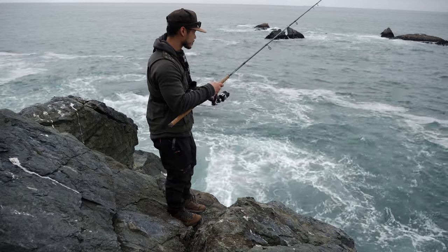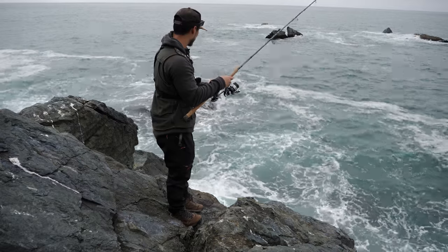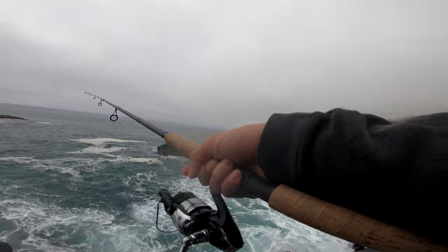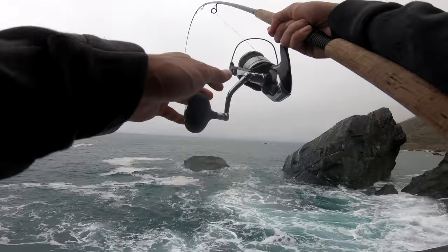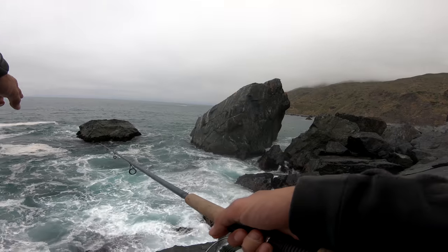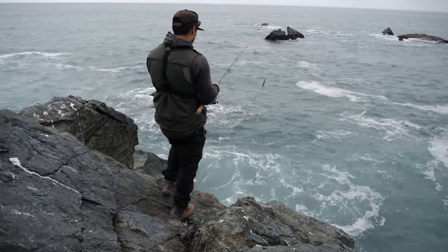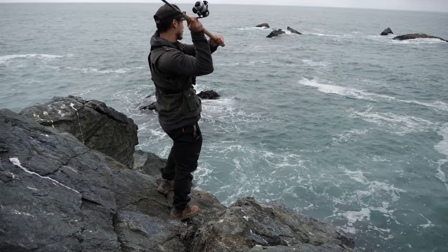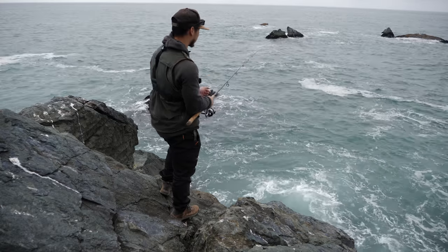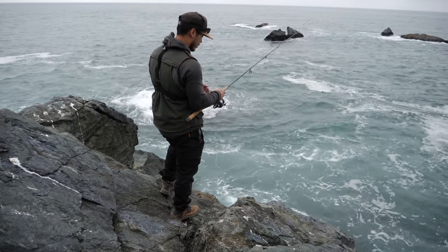Oh, there's a rock right there. More rocks right there. It's almost like a little shelf right here. Oh no. Right here. There's rocks and like a shelf. Alright, so I'm kind of learning how the landscape is underwater. Kind of mentally map that out as I'm bumping rocks. Closest shore here, there's another one out there. So next time I'll reel in a little faster when I come closer to shore so I don't snag up on those rocks and whatnot.